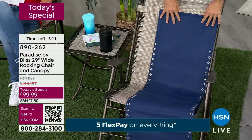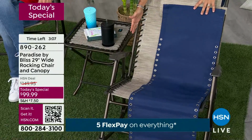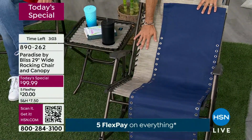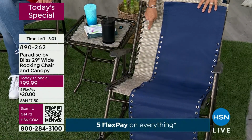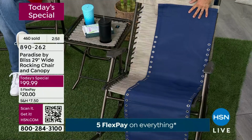And this is it. It's about 24 to 25 inches. Ours is an oversized. This is 29 inches. So what that means for you is you get that much more room to relax and rest. By the way, this holds up to 300 pounds. So maybe that's you and your partner, maybe that's you and Ripley, your dog.